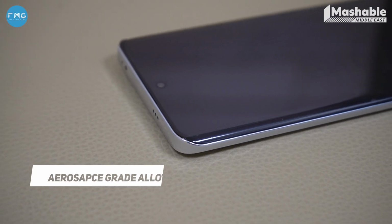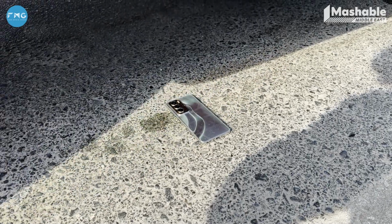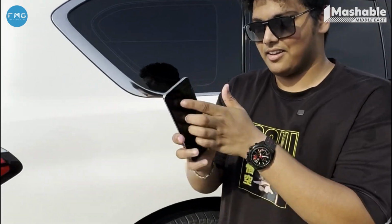it still packs some serious armor. I mean, we're talking about an aerospace grade alloy frame, so you can technically run a car over this. I'm not actually asking you to run a car over this, but you know what I mean.